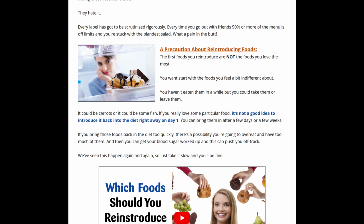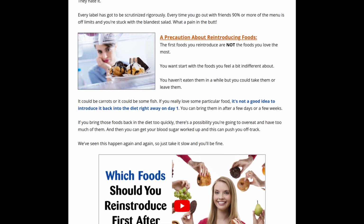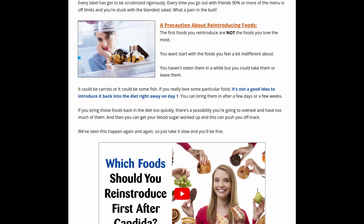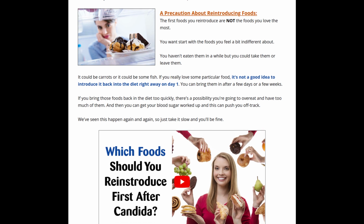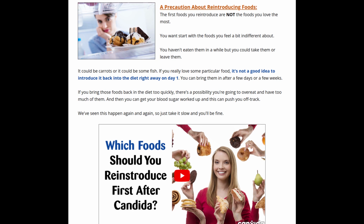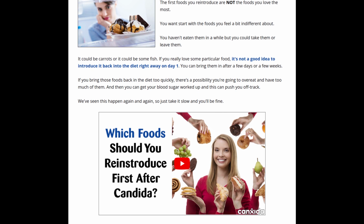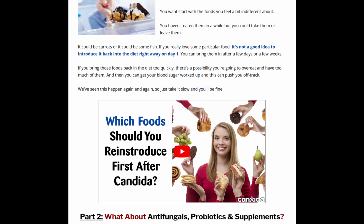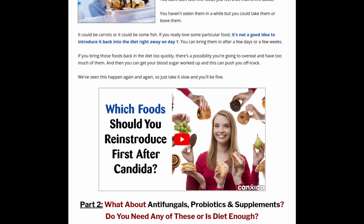You don't have to be gluten, dairy, sugar, alcohol, or whatever else free for the rest of your life. We can tell you now, after helping thousands of folks overcome Candida, people get sick and tired of having these restrictive diets. They hate it. Every label has got to be scrutinized rigorously. Every time you go out with friends, 90% or more of the menu is off limits, and you're stuck with the blandest salad. What a pain in the butt.